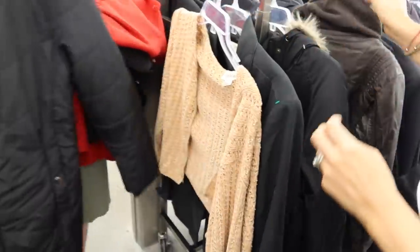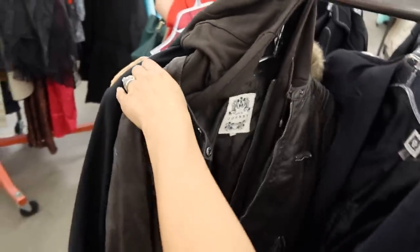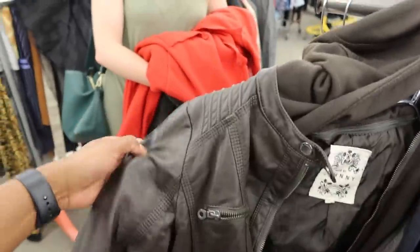Oh my gosh. Do we want this St. John to put on the rack? Put this on the rack. This is a very nice coat and good label. Is that Indiana Jones? Made by Johnny. Oh, it's Johnny. Indiana Johnny. I've always wanted a coat like this. I wanted to be this person.